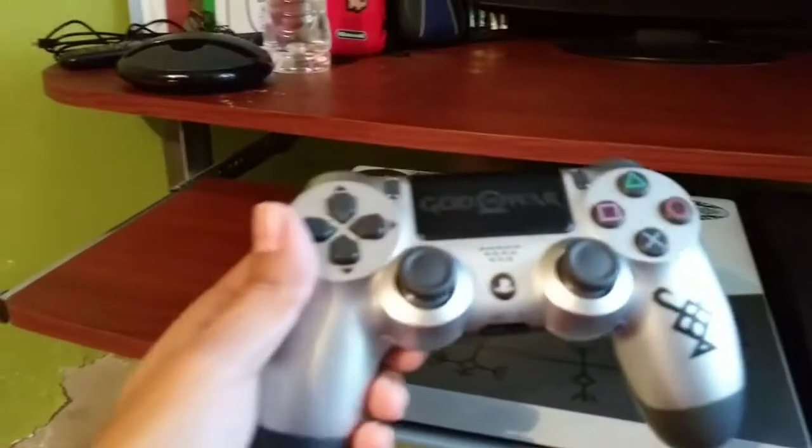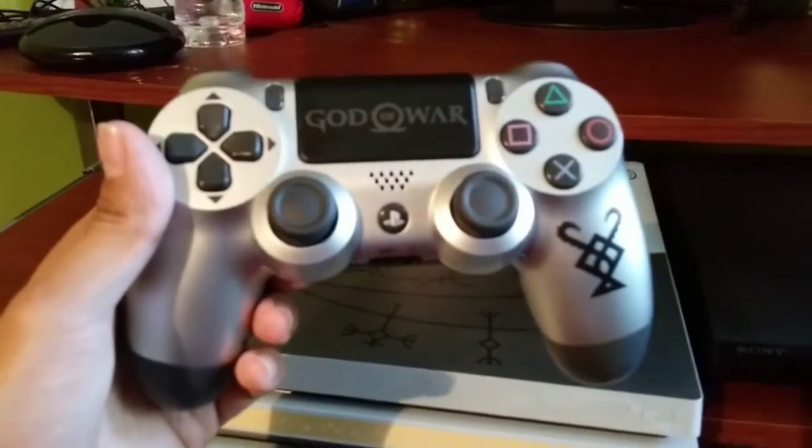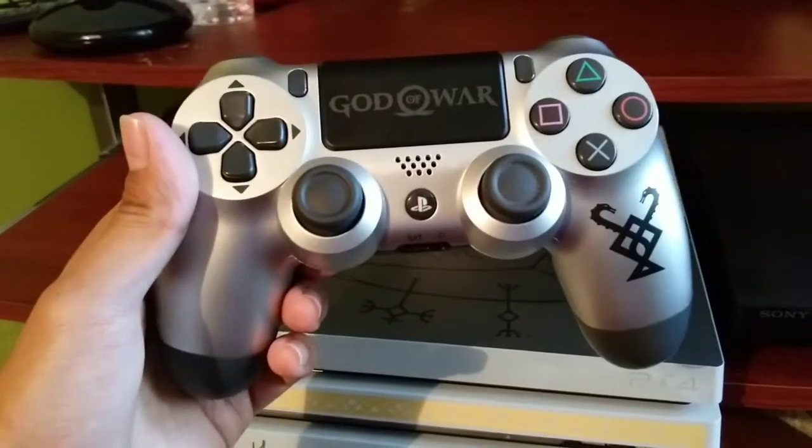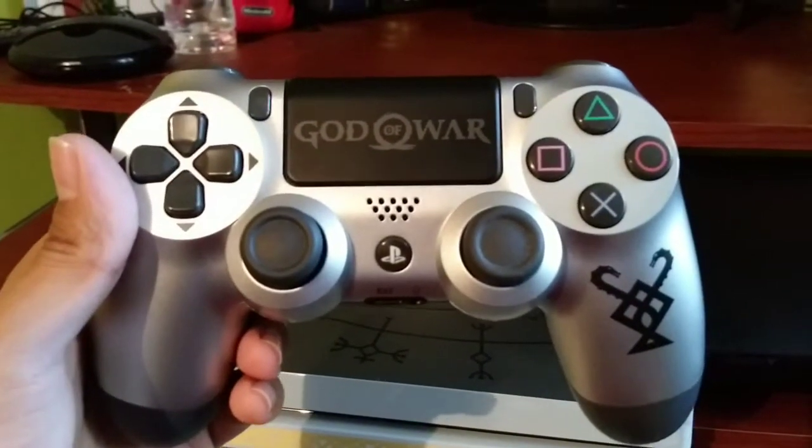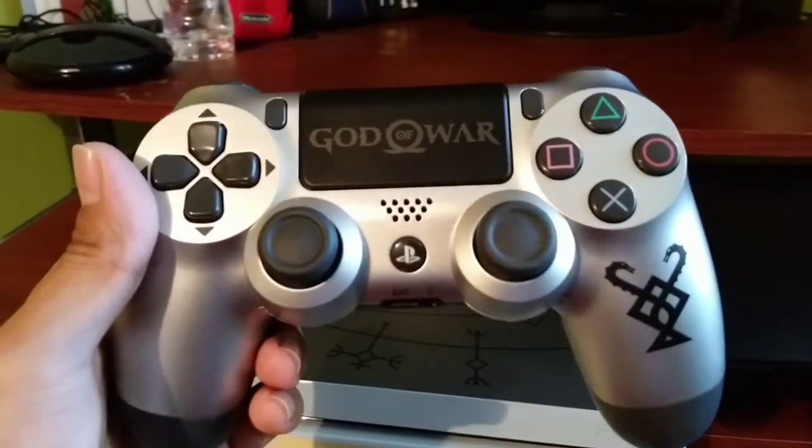And of course, you also have the controller, which is very, very nice. It's silvery goodness. It's got another logo right here. It says that it's got the God of War logo on the trackpad, which is just very nice.